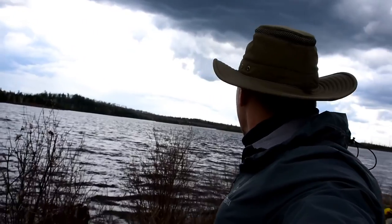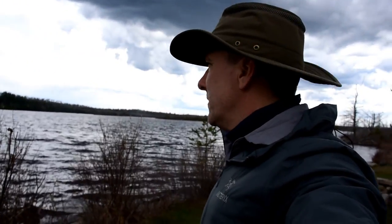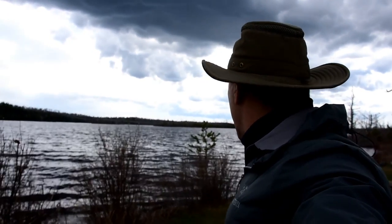All right, we got a lull. Unfortunately, I think the rain's done, so hopefully the wind continues to abate. But I can paddle this, so we're gonna go. We're gonna make a run for it, for Polly at least.